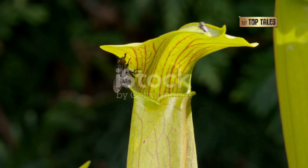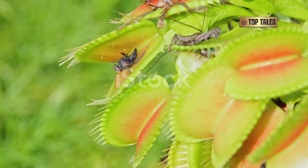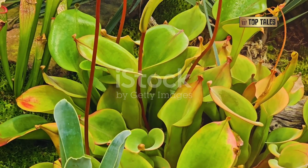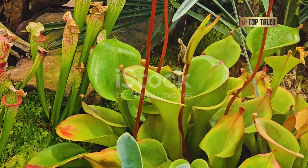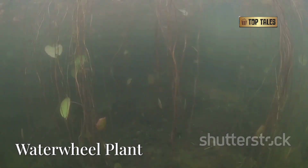digestive fluid below. Exhausted and disoriented, the insect eventually succumbs to its fate, becoming another meal for the cunning Cobra Lily. This ingenious plant, with its reptilian appearance and cunning traps, is a testament to the power of convergent evolution, reminding us that even in the plant kingdom, nature favors the most cunning hunters.